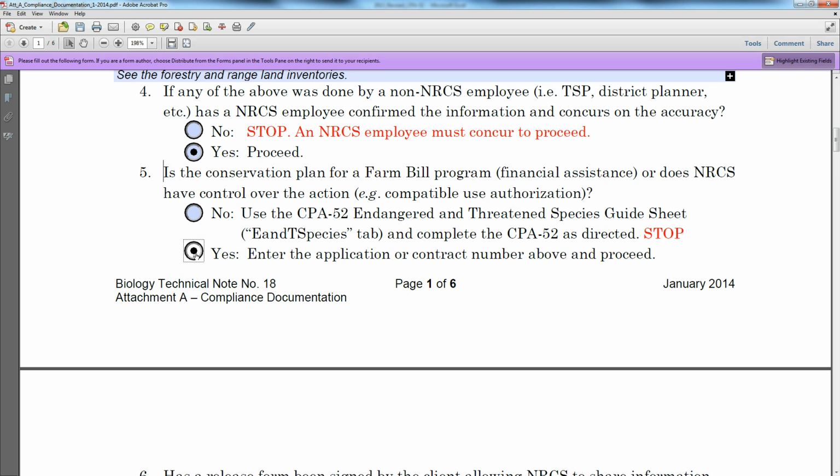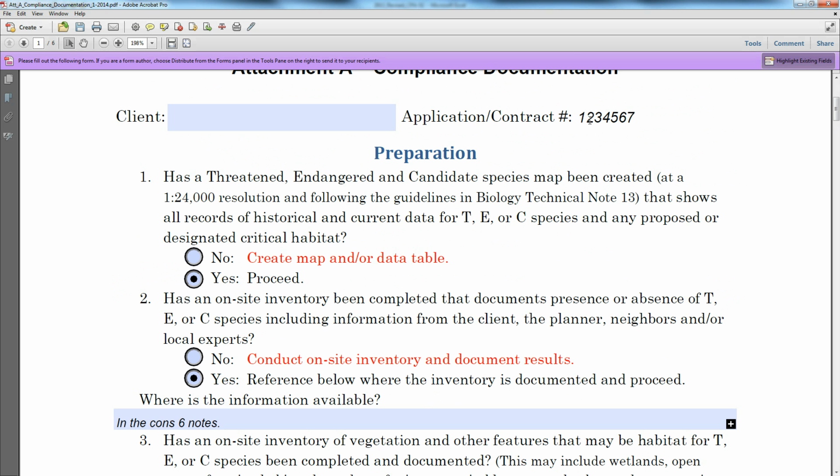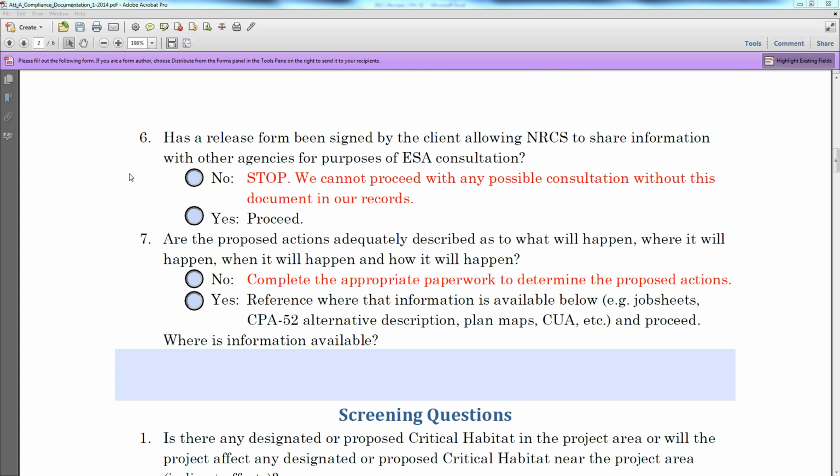If you answer yes to question 5, then that means this review is for a funded contract or a contract that is highly likely to be funded. There is a reminder here to enter the application or contract number at the top of the page. So this preparation checklist can be used for CTA plans as well as for financial assistance or compatible use authorization types of plans, but really the place to record decisions regarding CTA plans is the CPA 52 by using the guide sheet that is a worksheet of the CPA 52.